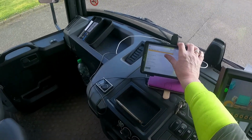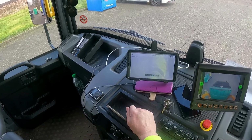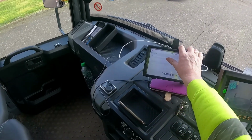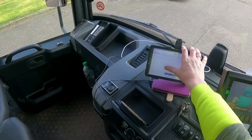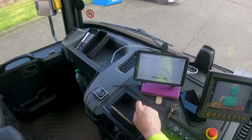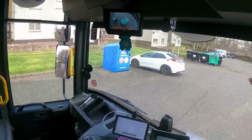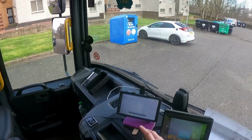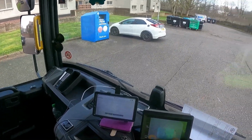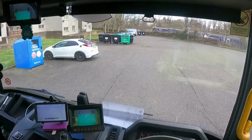And this is Davison Place, so I scroll down here, Davison Place, press that, and that shows me there's no permits and no double bins. Press start. Once we do the Euros in here, I press finish, and the computer loads up that that part of the run has been done. Not too far away now.